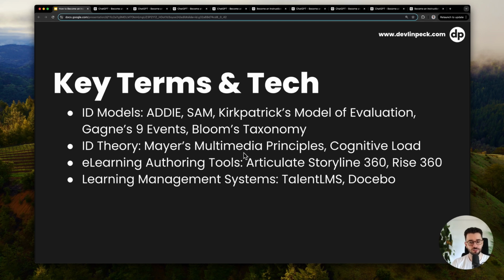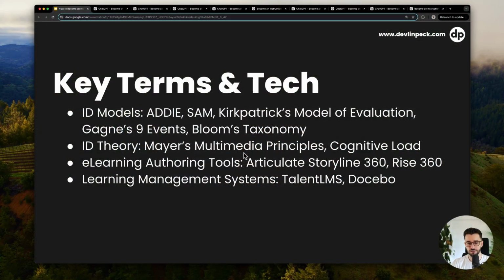Learning management systems, the actual brand: all different companies use different learning management systems, but you can get experience with Talent LMS or Docebo and see what they're all about. It might sound more intimidating than it is. It's really not. You basically publish something from an e-learning course and then you can upload it to an LMS and choose which students get enrolled in that course. So there's of course way more capability than that, but as an instructional designer, you probably aren't going to be going super in depth unless you have to do it all and you're the only ID at your company.